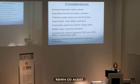So I'm going to talk about some considerations and touch on a few of these in my talk. Sepsis is common in the immunocompromised, and I'll show you some of our data looking at numbers of patients with sepsis. Of course, as Jeff's already told us, drug dosing is derived from healthy volunteers. What do these doses of antibiotics really mean to a patient with febrile neutropenia, for example? And treatment's usually empiric and with a one-size-fits-all dose.